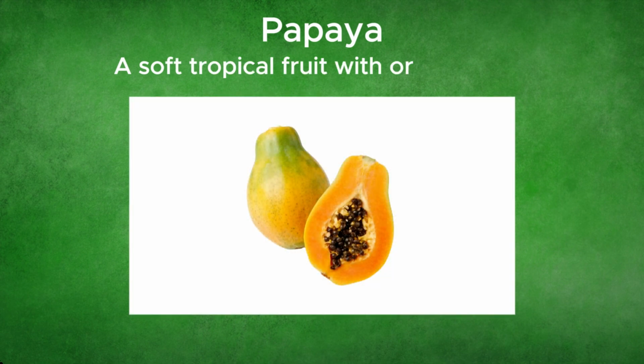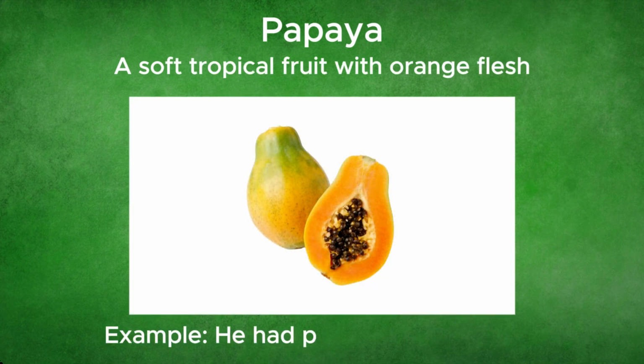Papaya. A soft tropical fruit with orange flesh. Example: he had papaya for breakfast.